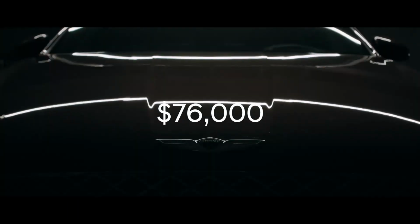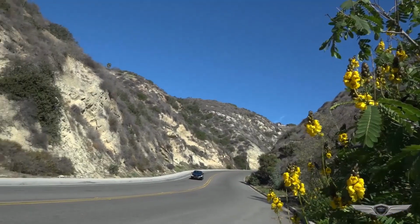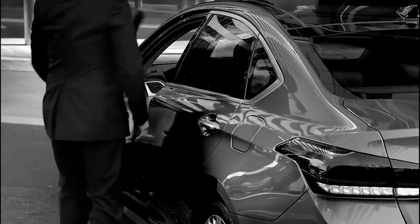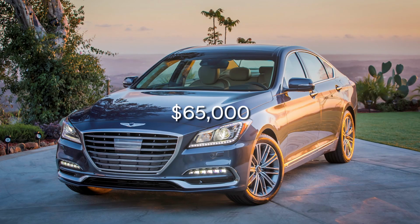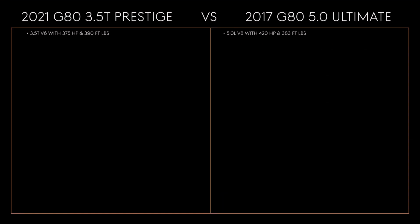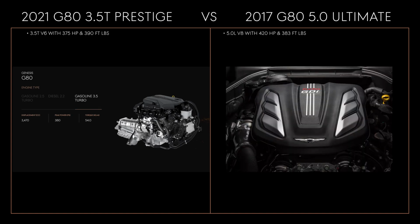It costs $76,000 Canadian dollars. Now, you might be wondering why it costs so much money when the G80 3.3 Sport costs $62,000 Canadian dollars and the G80 5.0 Ultimate with a 420 horsepower V8 costs $65,000. What do you get for $76,000? You get a 3.5-liter twin-turbocharged V6 engine with 375 horsepower and 390 foot-pounds of torque. In comparison, you only get 365 horsepower and 376 foot-pounds of torque in the outgoing G80 3.3 Sport.